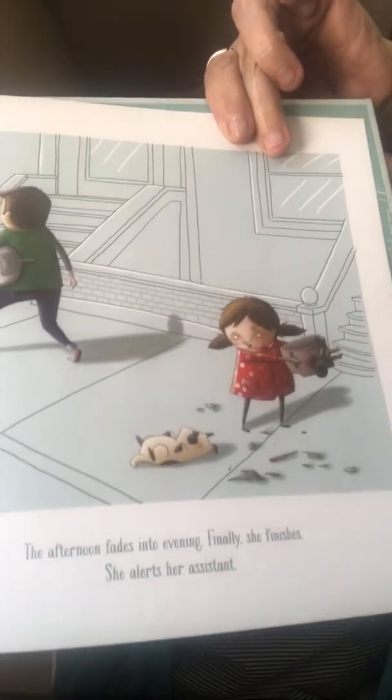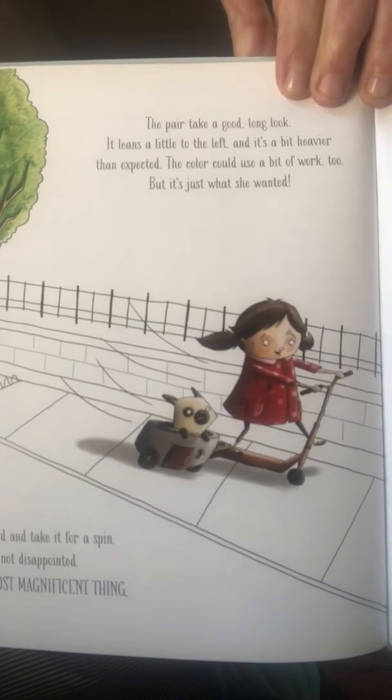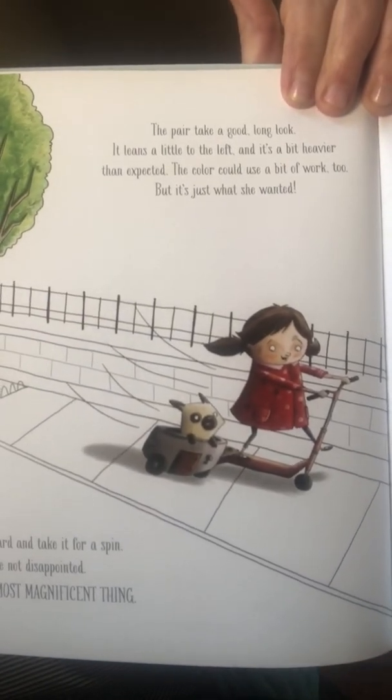There's her assistant. I think he has fallen asleep, much like my Marley, who was on the couch. The pair take a good long look. It leans a little to the left, and it's a bit heavier than expected. The color could use a bit of work too, but it's just what she wanted. They climb aboard and take it for a spin. They are not disappointed. It really is the most magnificent thing.